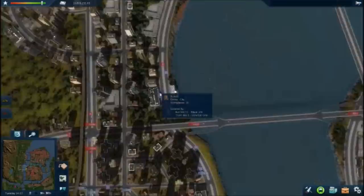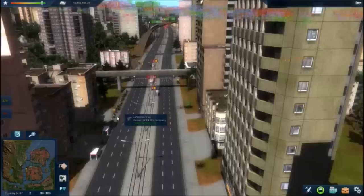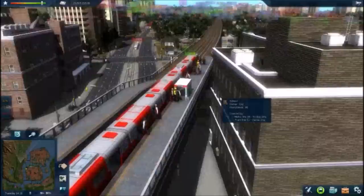So I do actually think this looks pretty cool. It's the way it runs alongside the road like that. Even these little up and down sections where it dips underground suddenly, I even think they look pretty cool. And, as I've already said, the trains look very, very cool. I mean, I don't know what you guys think, but that to me looks really, really good.